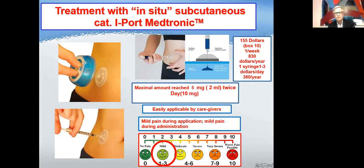And another important thing, we ask our children to rate the pain, and this is what they usually say. You will see in the video a little lady who gives just a mild discomfort. On the score from 0 to 10, usually they just give 0, or maximum 1 to 3. So it is not painful.